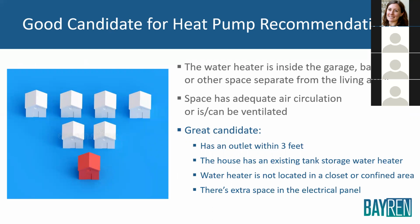So a good candidate when you're looking at a home for heat pump recommendations is, again, one where the existing water heater is currently inside, either in a garage, a basement, or other space separate from the living area, with adequate air circulation and ventilation like we just talked about. And a great candidate is, again, if there is an outlet within 3 feet of the tank, the house has an existing storage tank water heater already, the water heater is not located in a closet or confined area that would require considering proper ventilation, and there's extra space in the electrical panel.